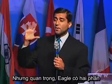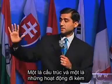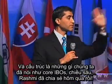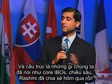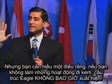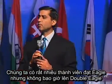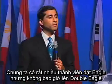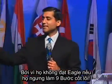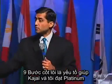The Eagle program has 2 parts. One is structures and one is the activities. The activities are the 9 core steps, and the structure is what we talk about in terms of the width and the depth, and what Rashmi was talking about yesterday. Now, do you understand that if you don't do the activities, the structure would never come? We have a lot of people who go Eagle, but they never go double Eagle. They don't go ultimate Eagle. Do you know why? Because they forget that to reach Eagle, they probably went out and did these 9 core steps, but now they've forgotten that they still need to do those.